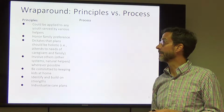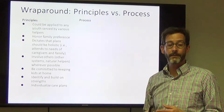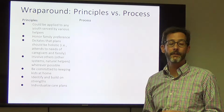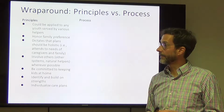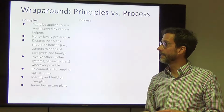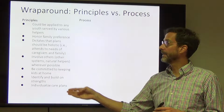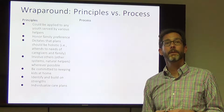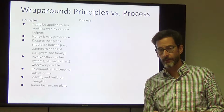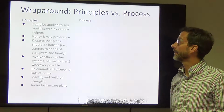We would hope that service providers would honor family preferences, that they would create plans that are in fact holistic. They attend to the needs of parents, siblings, and others who are important to the child or the youth. They involve others, other systems, parents, family members, natural helpers wherever possible. They would be committed to keeping kids at home and to unconditional positive regard and unconditional care. They would be strengths-based, and they would generate plans for the service that are individualized to the youth or family's needs. We would in fact expect that all of these principles would be applied in all of our helping.